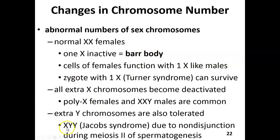And I don't know a lot about Jacob's syndrome. There's not a lot of information out there. It used to be thought that people that had an extra Y chromosome had more aggression, but that has been debunked. So really, males that have Jacob's syndrome are just like any other males. I don't even know why it's called a syndrome, because I don't even know of any of the characteristics associated with it. I've tried to look it up.